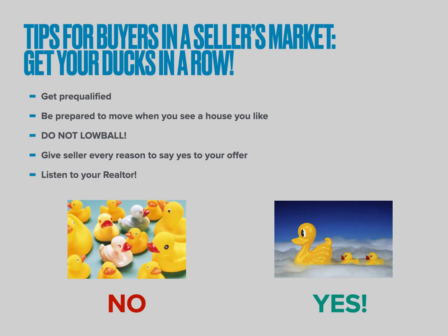Here are some tips for buyers in a seller's market here in Gainesville. Get your ducks in a row. If you're looking to buy a home in this Gainesville seller's market, focus on the fact that home sellers are in a much stronger bargaining position than home buyers. Because there is a drastic shortage of Gainesville homes available for sale, and home buyers are running around trying to find a house to buy, chances are good that at least several other home buyers will be interested in the same house as you. Here's the reality of our Gainesville real estate market.